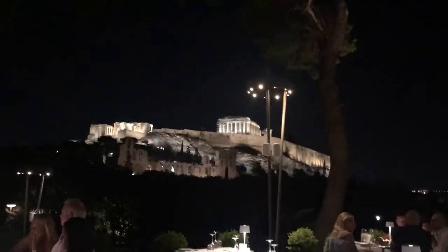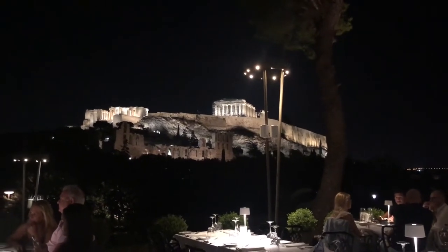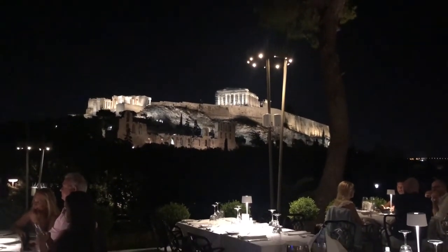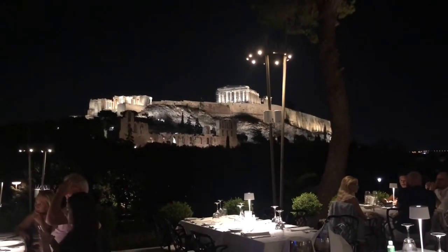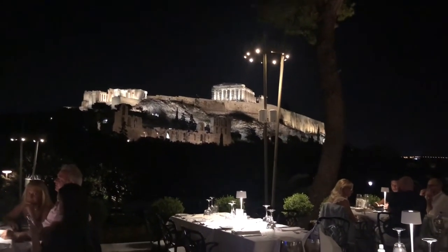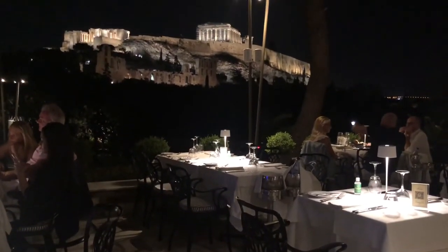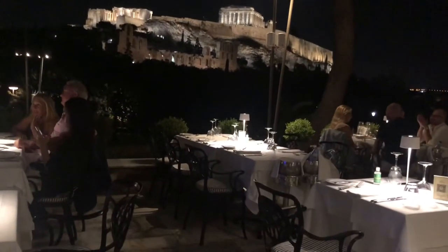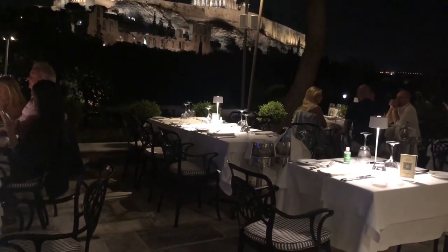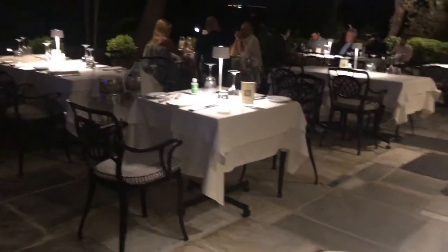So that's the end of our evening here at Diyonisos Zonars, a restaurant overlooking the Acropolis or the Parthenon in Greece. It's a beautiful meal. We asked the chef if he could come out, but he was too busy, but he said thank you very much because we just wanted to say thank you for the lovely food that we'd had here tonight. It was absolutely beautiful. It's okay having an amazing location like this, but if the food doesn't match, then it spoils things. But the food was absolutely delightful. It was a real treat here at this beautiful restaurant.